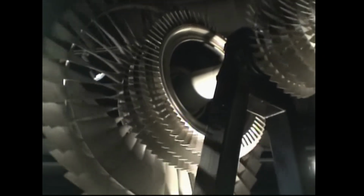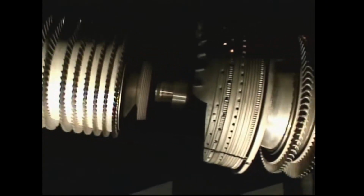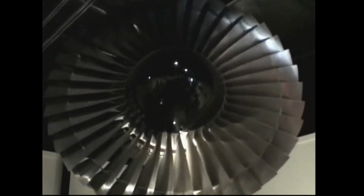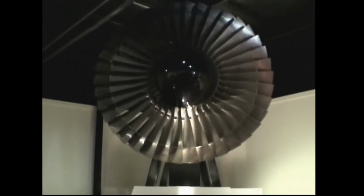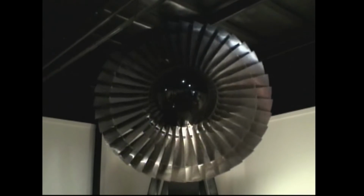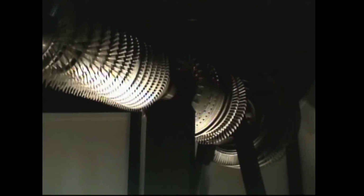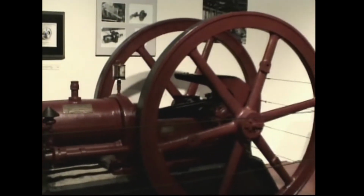Here's a modern-day high-bypass CF6 turbofan jet engine. You'll find these on lots of wide-body aircraft today in the 21st century. You can see the fan blades. There's 38 of those total. Some 40 years after the Wright brothers gave birth to aviation, revolutionary technology came to aircraft power plants when the jet engine was introduced. Approximately 25 years after that, another revolution in aircraft propulsion technology occurred with the advent of the high-bypass turbofan engine. The engine room has many different types of engines on display.